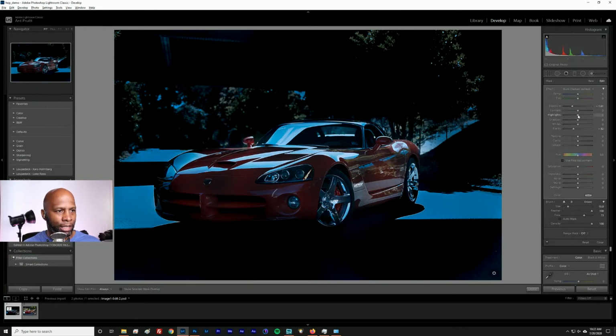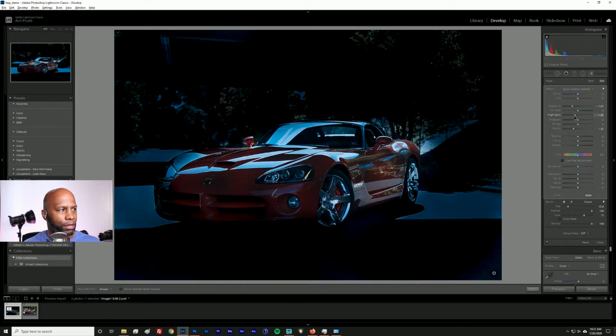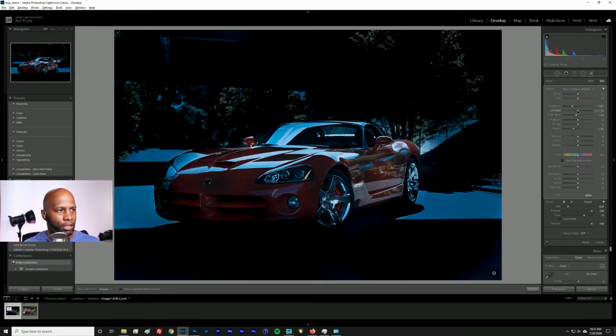I'm even going to take the highlights down just a touch, and then I'm going to add more contrast because that contrast is going to give more black level.